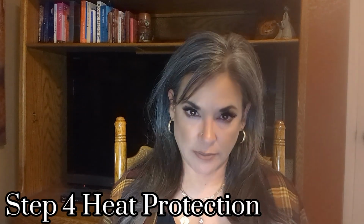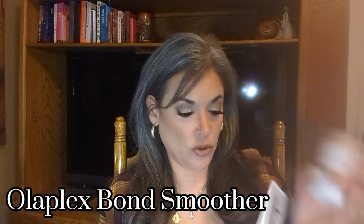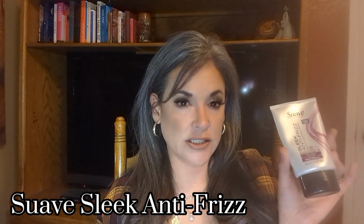I do blow dry my hair, so I use a blow dryer cream. I'll use either the Olaplex Bond Smoother or this Suave Sleek Anti-Frizz. And when adding this, again, it's adding a little bit of moisture while you're blow drying your hair. It protects against the heat, helps with frizz, and it really does help you create a nice, smooth, shiny finish to your hair.